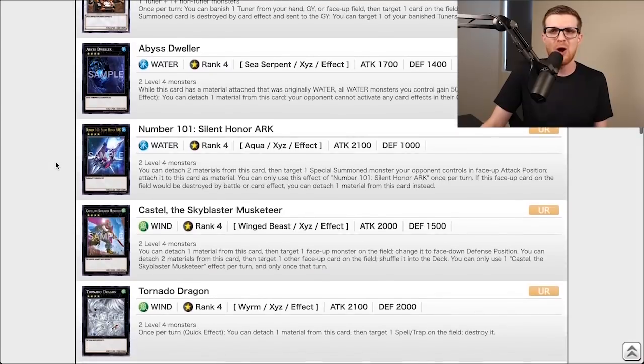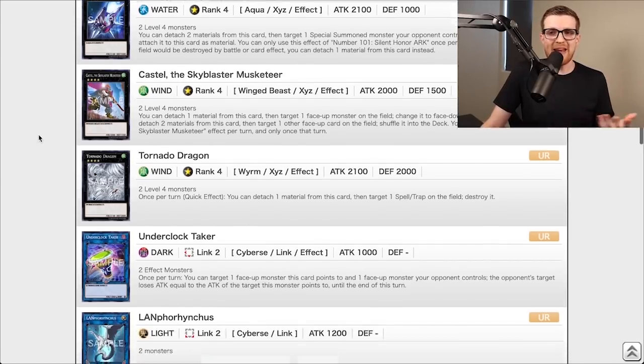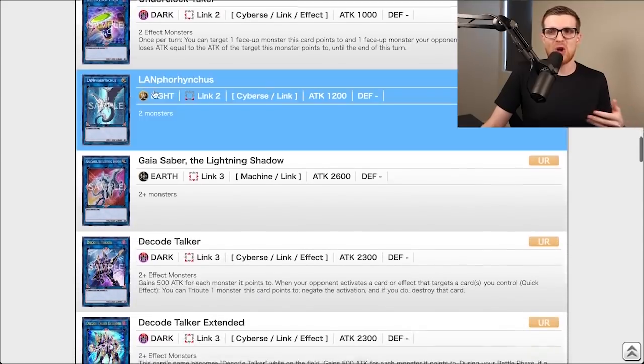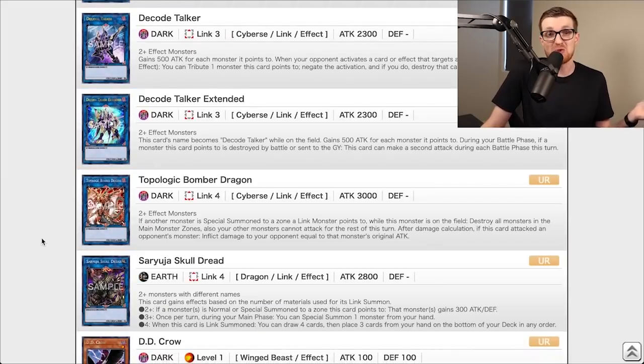We're going to skip down here. Dweller, 101, Castell, Tornado Dragon. If we have any way to get level fours onto the field, we can go into these, and it is just going to be a nightmare for Ruxin to deal with. We even get access to some good generic Link monsters, Underclock Taker, like Decode Talker, like Bomber Dragon, Staryuja. These are all great.